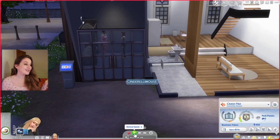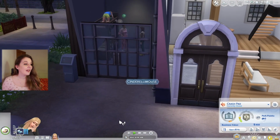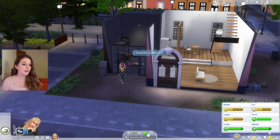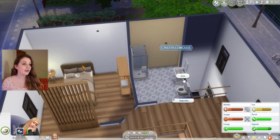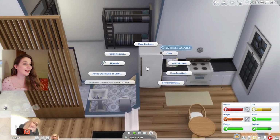But I've had to close. We've got 400 simoleons. I don't have quite enough for my pottery wheel, but we'll let everybody clear out, and in the morning we'll reopen the business. Cinderella's almost ready to get up already, so as soon as she's ready, I'm going to have her use the toilet, and we're going to go ahead and get her to grab some of that grilled cheese.